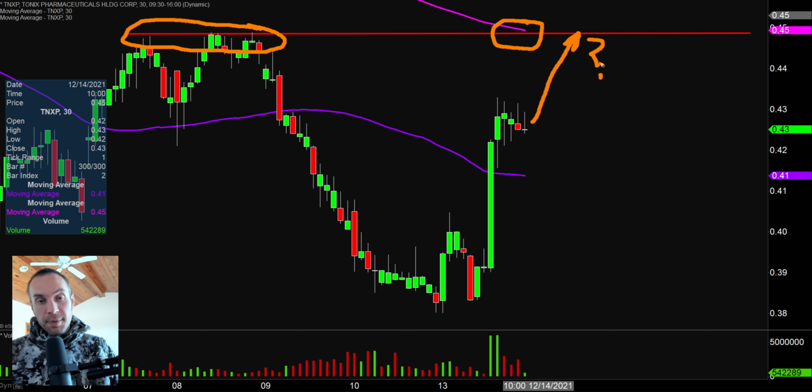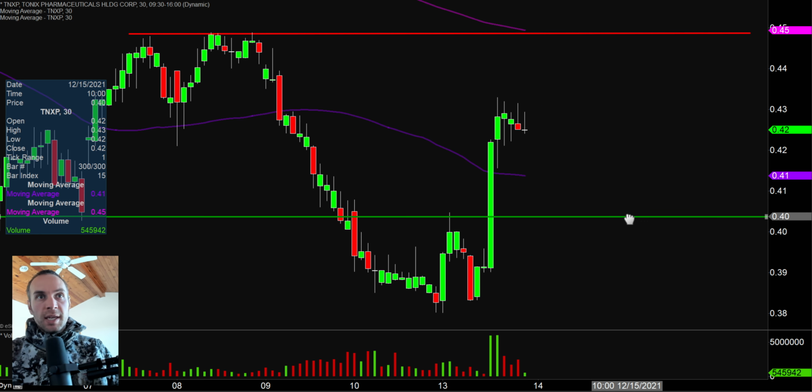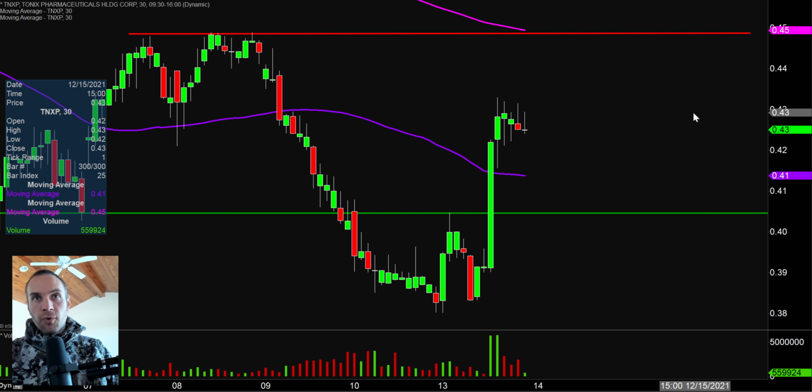But if it does get through it, well, that would just be a signal that this current bounce is not only staying strong, but it's picking up that much more strength. So keep an eye on that from a resistance side of things. As far as supports are concerned, the key level to watch right now is going to be right there at the 40 and a half cent mark.